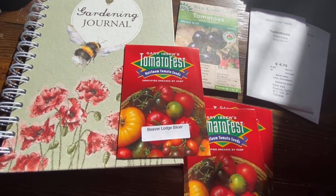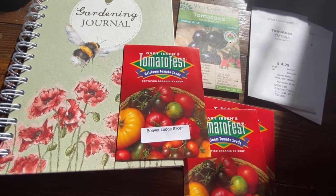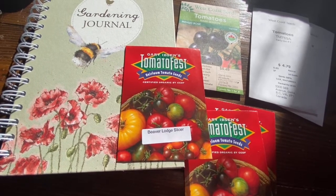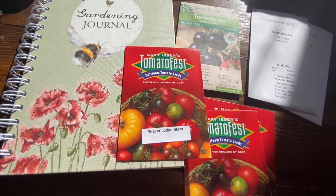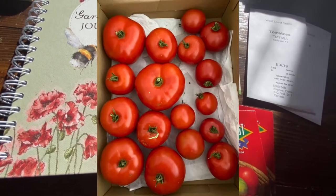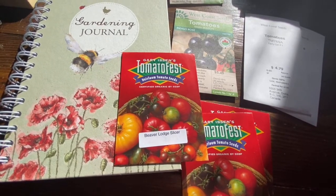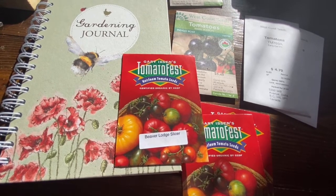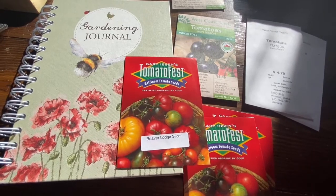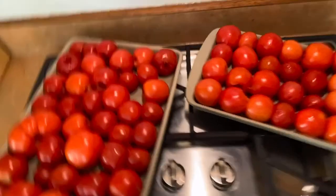I grew these determinate, so they're like a bush variety, because they are a nice tomato. They're a slicer, and they produce incredibly well. For canning, they're great because you get one big harvest off of them. It doesn't take forever for them to produce. They just produce like nothing, and then all of a sudden, boom, you have a massive abundant tomato harvest of really decent sized tomatoes.